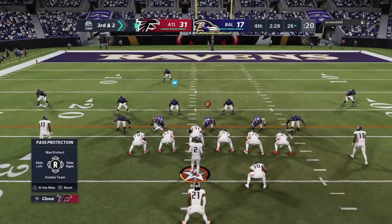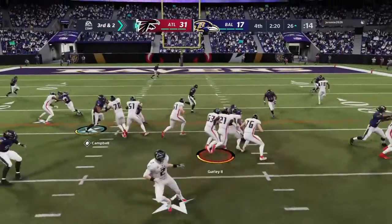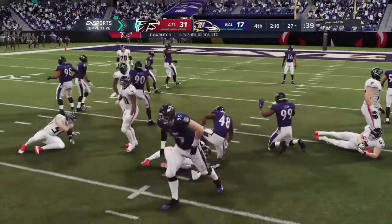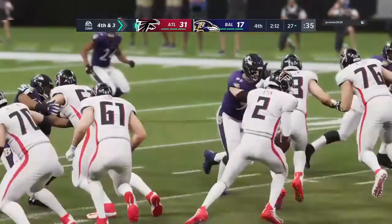The Falcons on 3rd down. They've been okay, 2 for 3 thus far. Here it's 3rd and 2. They'll try and pick up the first with Gurley. And that one going nowhere from the start as he's met in the backfield and goes backwards. A loss of a yard, and it brings up 4th.